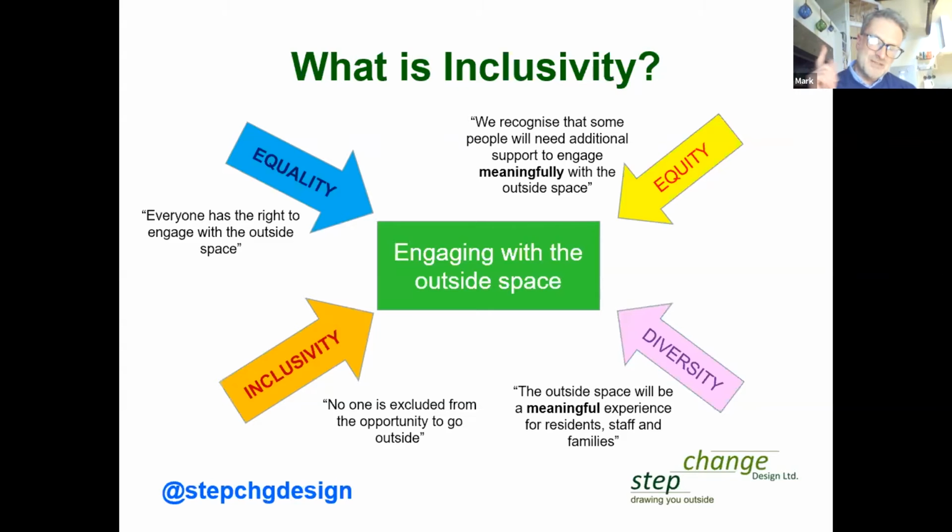Okay, so if we had a working definition of culture, what's our understanding of inclusivity? So for Debbie and I at Step Change Design, I want to share this basic understanding of a term that we hear quite a lot of. So if we look at the context of engaging residents living with a dementia with their outside space, then I want to propose that inclusivity is part of a team of concepts. So on this screen, I've included relational concepts that go with inclusivity, called equality, equity, and diversity.